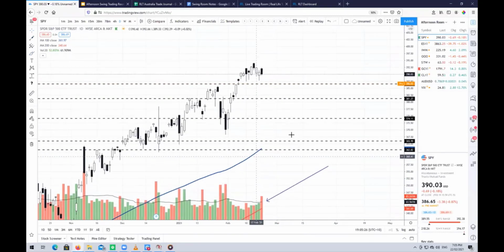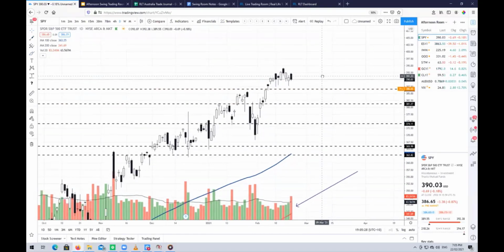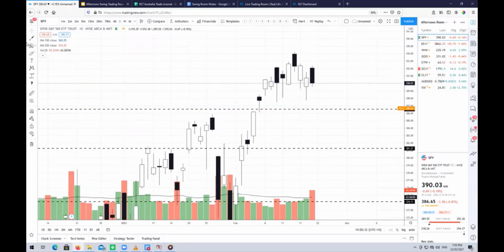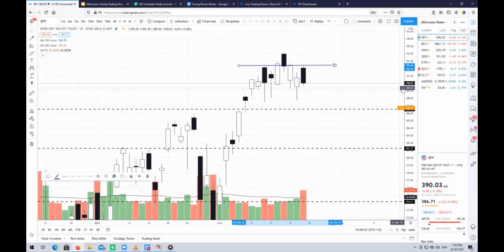So what you guys can see here, I'll just zoom in a little bit so you can see. This level right here is really struggling. Can anyone see a particular pattern without me pointing it out? Can anyone see what particular pattern that is? Andre says H&S, head and shoulders. That's correct. Yep, it is.